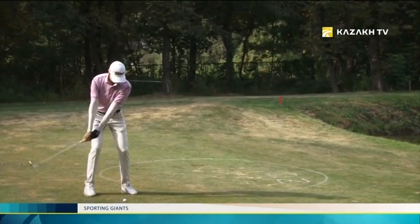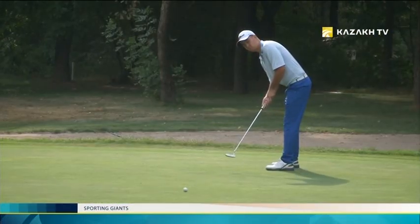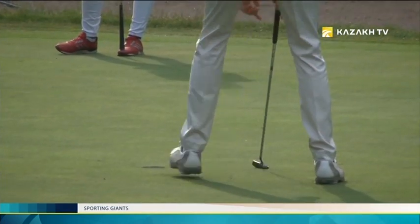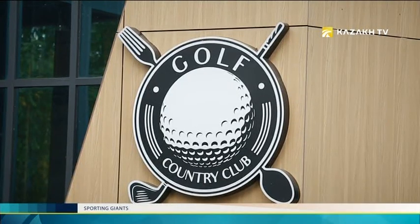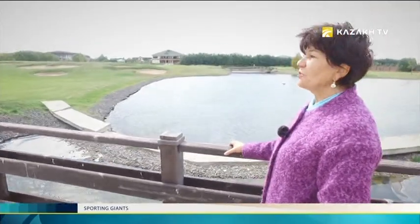The Astana Golf Club regularly hosts the Astana Cup, various amateur tournaments, as well as international tournaments, which attract players from both the near and far abroad. And to make sure that everything, so to speak, goes smoothly, you need professional care and sincere love for your work.